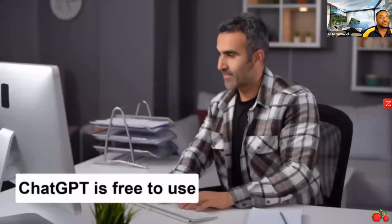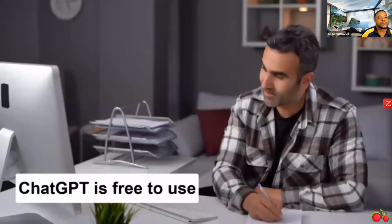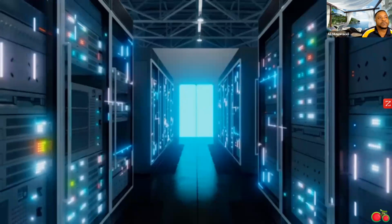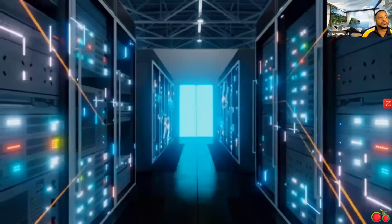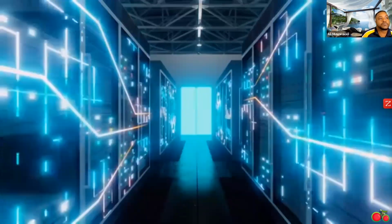Right now, ChatGPT is completely free to use. However, OpenAI has said that they might have to start charging for it in the future to help cover the eye-watering costs of all the computing power it takes to run it. So if you want to try it out, it's best to do it soon before it starts costing money.